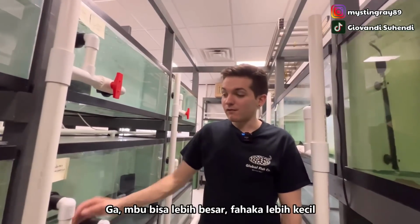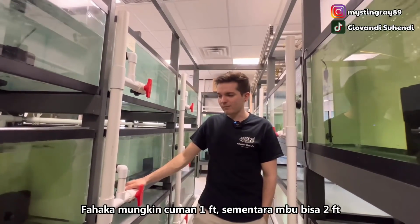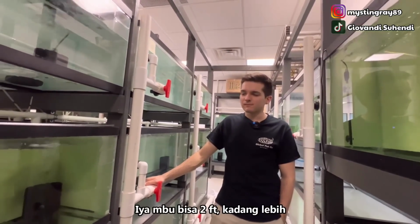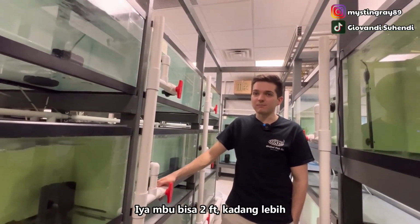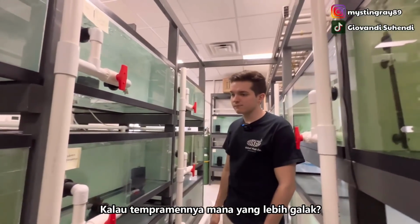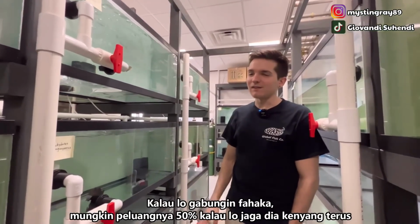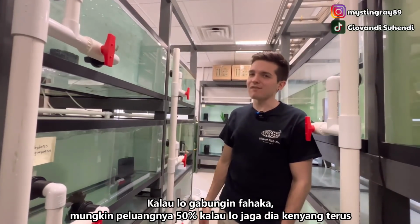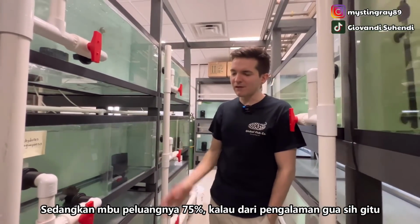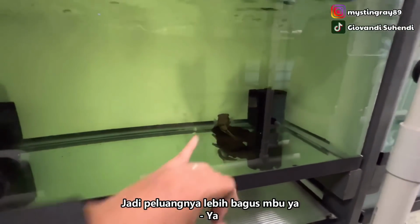No, those get bigger. The Fahaka stay smaller. Oh, really? Yeah, the Fahaka stay maybe 1 foot, and Mbu can get more like 2 foot. They get more like 2, sometimes bigger, upwards of 60 cm. In terms of temperament, which one is worse? The Fahaka's worse. I would say the Fahaka works maybe half the time if you mix it and keep it really well fed, and Mbu works maybe 75% of the time. So you have a better chance with Mbu. Much better chance, yeah.